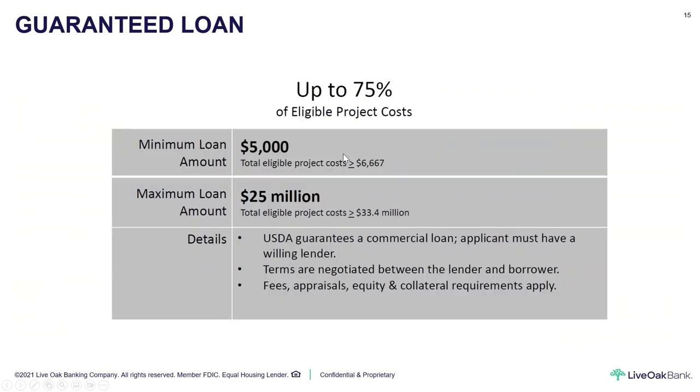So again, the guaranteed loan can pair with the grant, or you can just do a guaranteed loan without the grant. The guaranteed loan can be up to 75% of the eligible project costs. The minimum loan amount is $5,000, and these are USDA standards. And the maximum loan amount is $25 million.